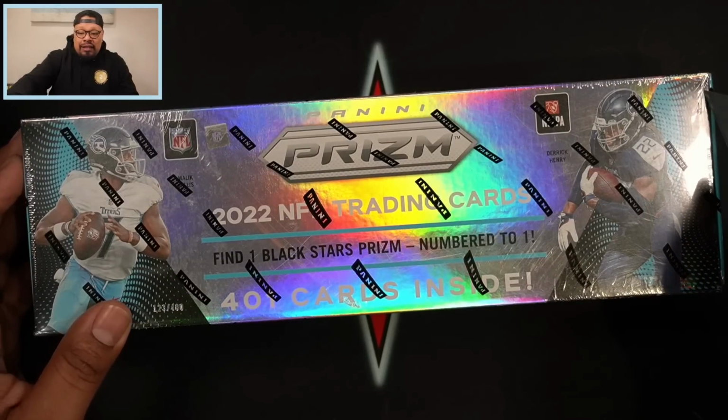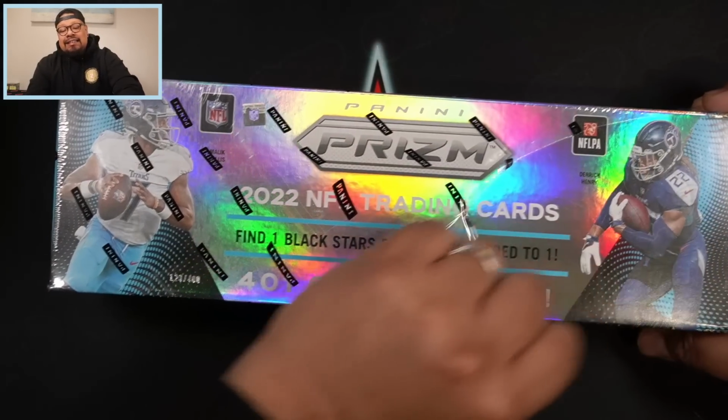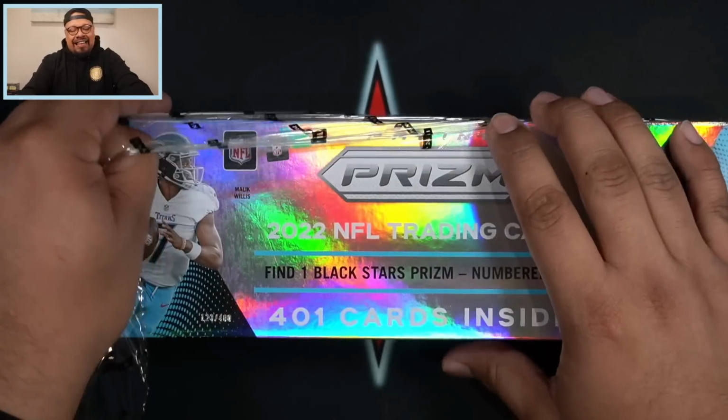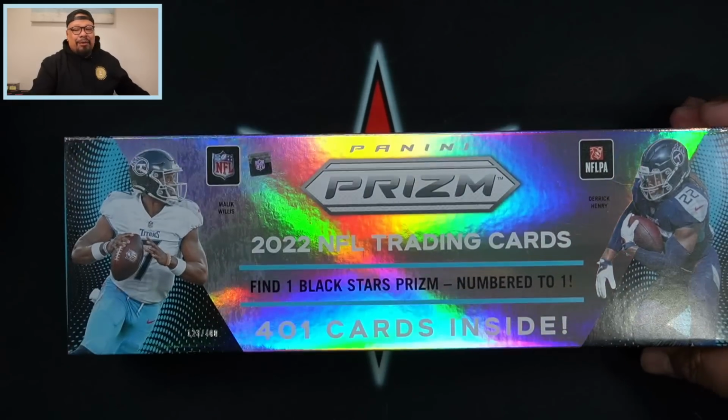So here we go. 2022 Prizm football. This is the complete set. Shout outs to my wife, Mrs. Shy. I put all three boxes together and I told her, hey, you need to pick a box for me to open on camera for the people.